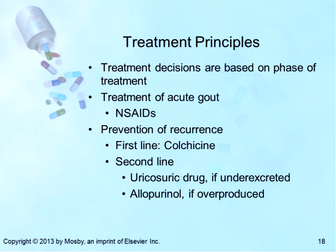You need to consider selective pharmacogenetic screening of patients for HLA-B 5801 allele, which increases the risk of allopurinol hypersensitivity in high-risk populations. This includes the Han Chinese. Acute flares can be managed with anti-inflammatory agents such as nonsteroidal anti-inflammatories or glucocorticosteroids. Prevention of acute attacks. First line includes colchicine. Second line includes probenecid or uricosuric drugs. Allopurinol if it's an overproducer. Febuxostat if unable to tolerate allopurinol.